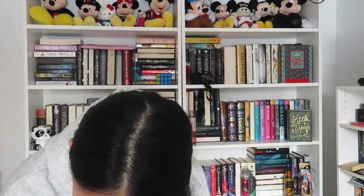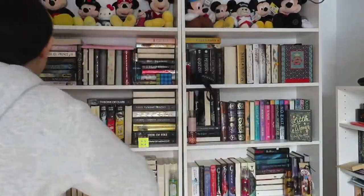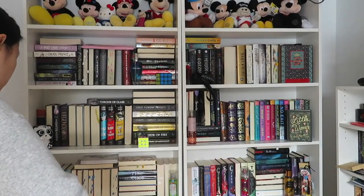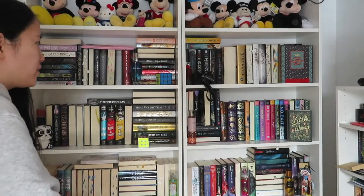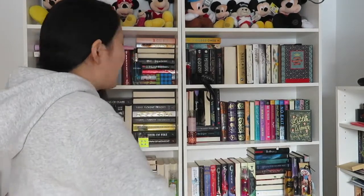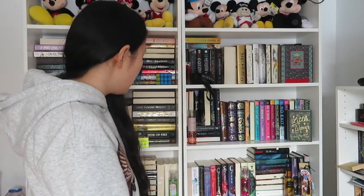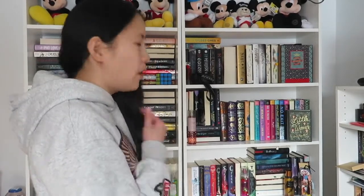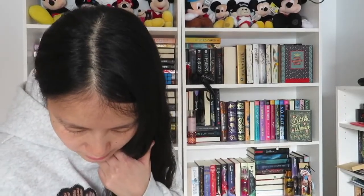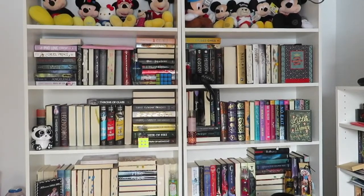Do you have a book written by an author with the same initial as you? So, LP. I don't think so, actually. Yeah, I'm pretty sure I don't have... I only know one other author that had the same initial as me, and I don't have any of her books. Okay, do you have a book of short stories? I actually do. Let's do this one.